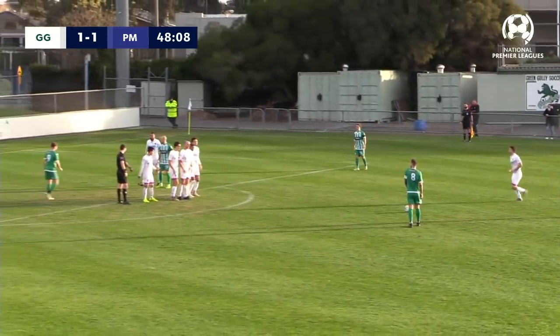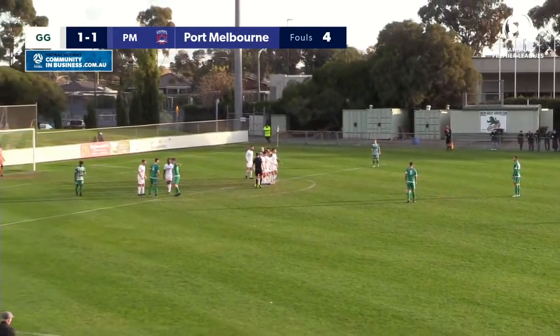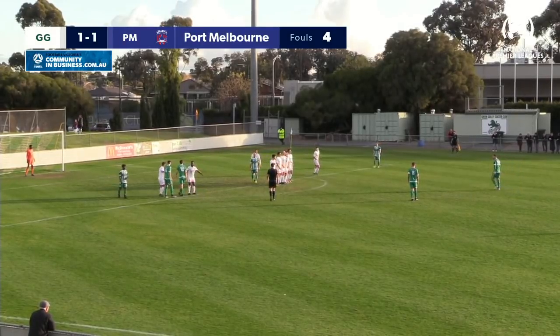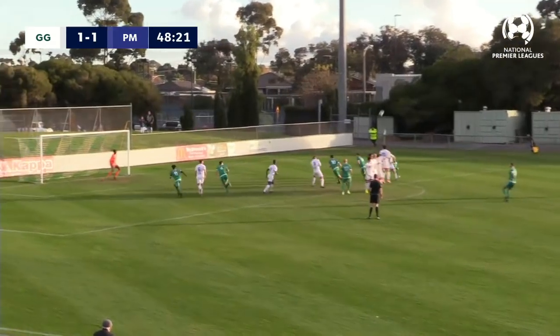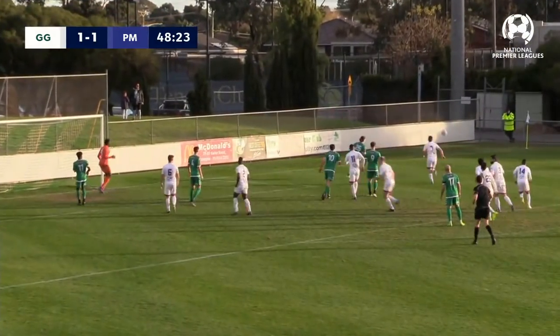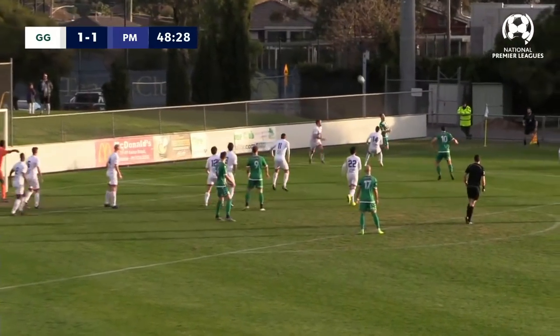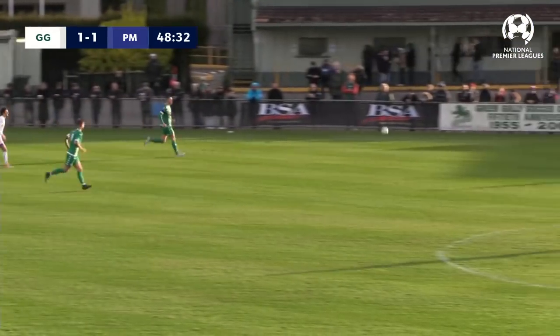It's going to be interesting with that sun because it is straight into the eyes of Majak, the Port Melbourne goalkeeper. Let's see how he deals with this by Nicholas Kalmar. And he struck the top of the wall. And it's kept in here. And then cleared by Degadoy.